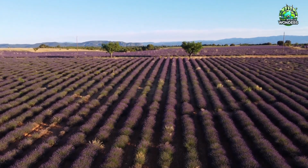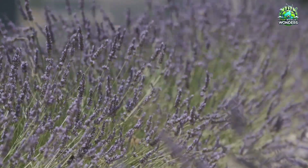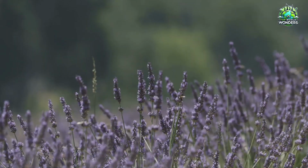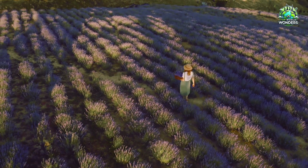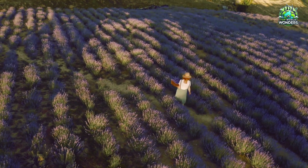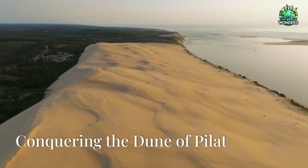Chapter 8. Provence in bloom. Imagine a sea of purple as far as you can see. These are the lavender fields of Provence. The air buzzes with bees, attracted to the smell of the lavender flowers. Walk among the rows of purple and let the scent surround you. A sensory experience that captures the essence of Provence.